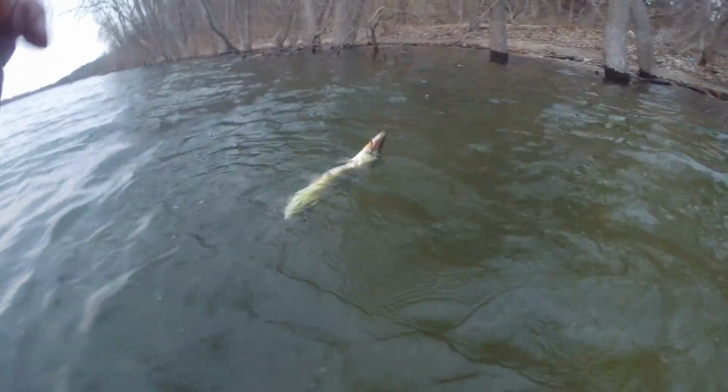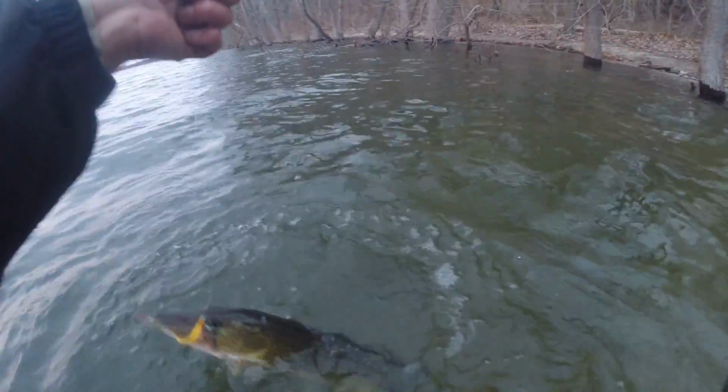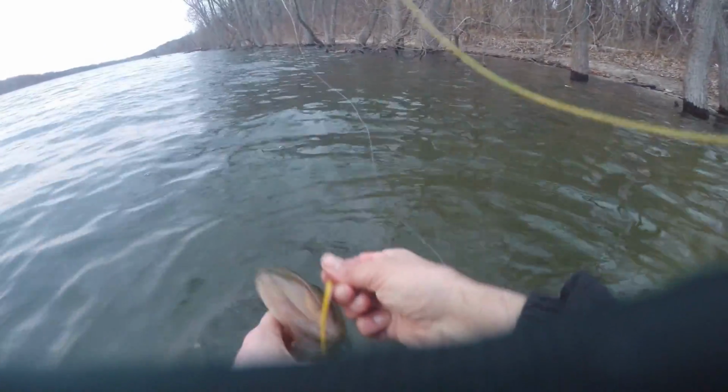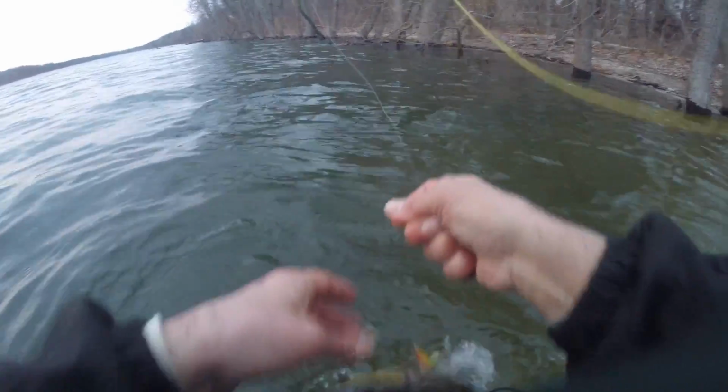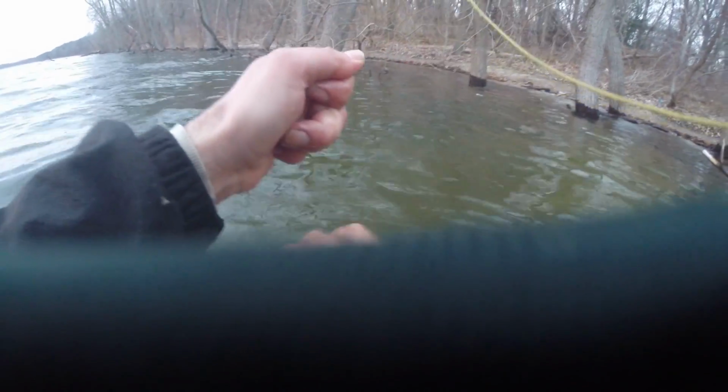Whoa, that's a beauty. Still a beauty. I thought he was definitely bigger. It's still a nice fish. Oh, I don't want to lose this fly. Wow, we got a big gash on him. Look at that. Oh, he might have got hit. Look at that gash on him. Let's get him on his way. He'll be okay. Face on the hook.